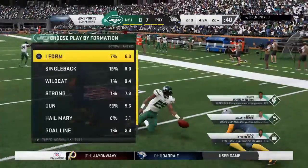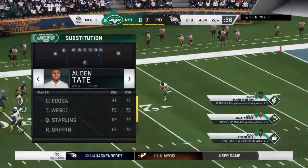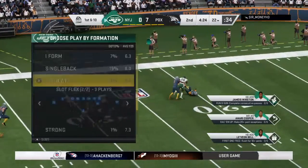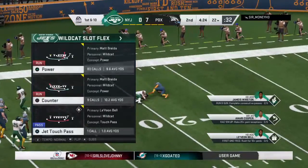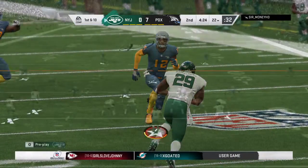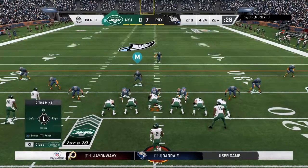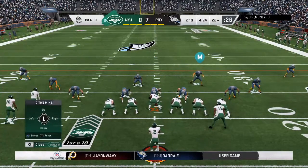Very good return that time. 18 yards. And the Jets will take over 1st and 10. Jets offense coming up now to start their next drive. They've had it twice. They've punted twice. Not the start they were hoping for.